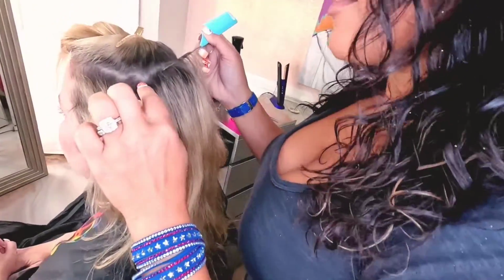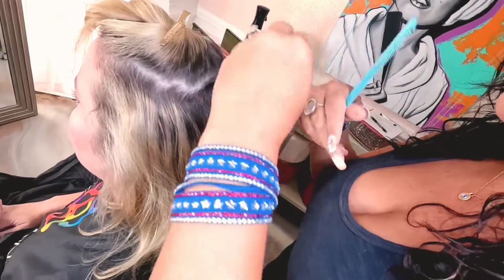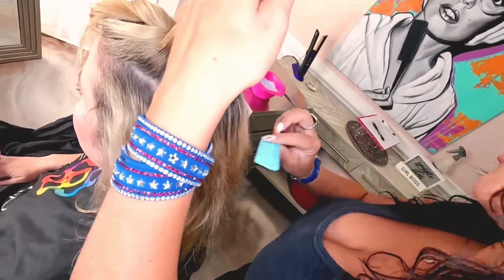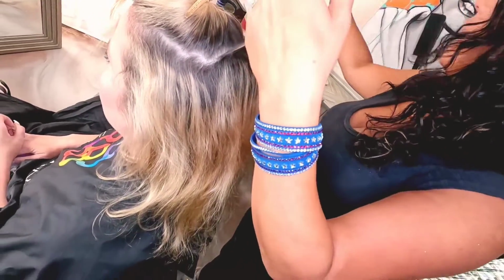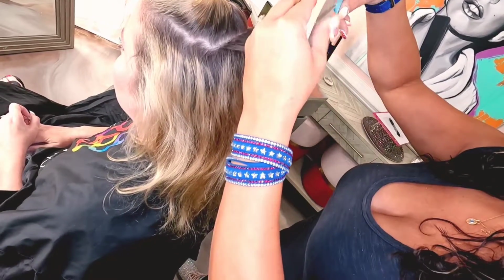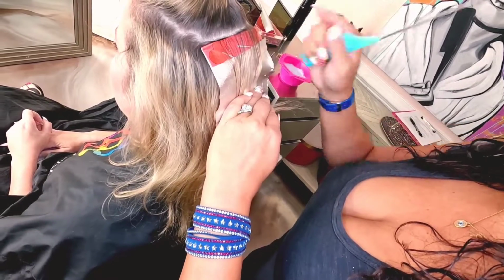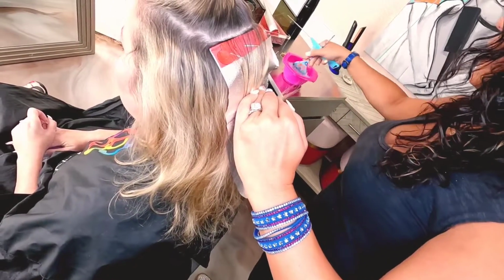So here's one of my sections, and then I'm going to be doing this a few more times. And by a few, I mean a lot, because I want to try to get rid of as much of this yellow as I can. Because yeah, sure, I could just throw a toner on there, but it's not really going to help her.